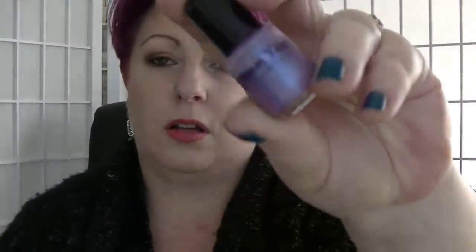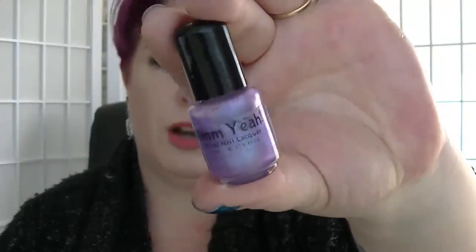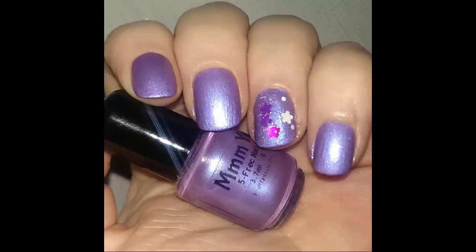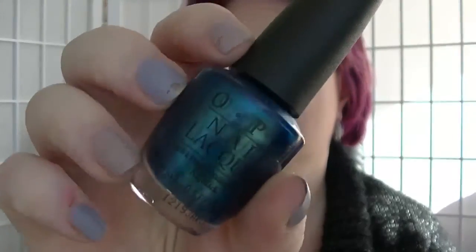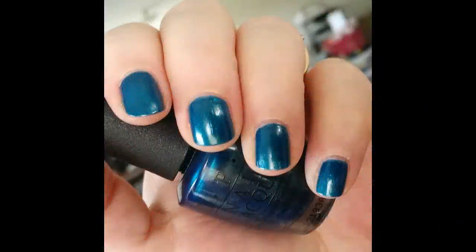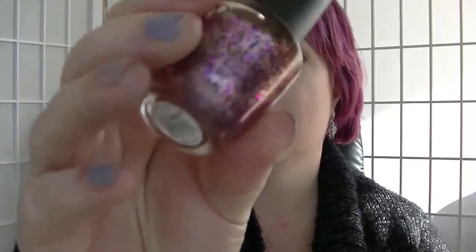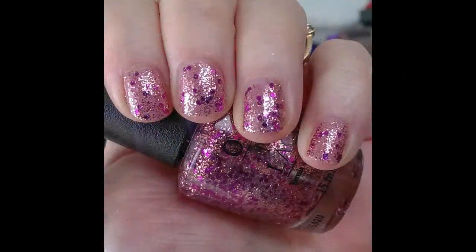Then I wore When Clouds Dream from Mia Nail Lacquer, which is an indie brand that is sadly discontinued. Then I wore OPI's Yodel Me on My Cell, which is a tealy colour, and this is how I wore it. And lastly, I wore OPI's Glitter Be Good to Me, which is a very sparkly polish, which again does not want to focus, and this is how I wore it.